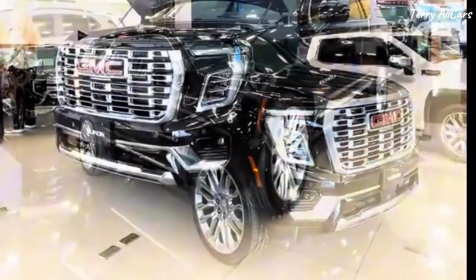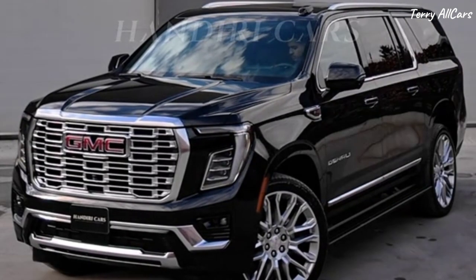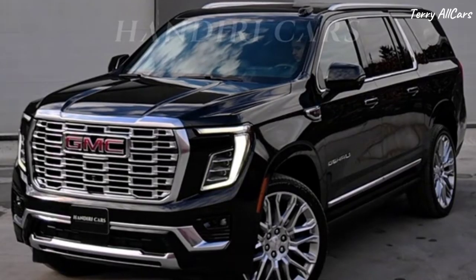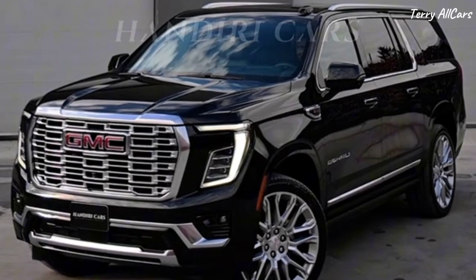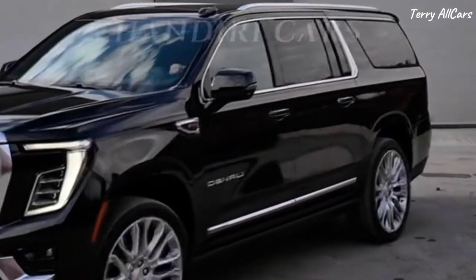Today we're really getting into what premium means for full-size SUVs in 2025. We're focusing on a big one, the anticipated 2025 GMC Yukon Denali. That's right. Our info comes from a pretty detailed piece over at the Terry All Cars YouTube channel. They've laid out GMC's plan to blend that rugged SUV capability with some serious tech and luxury.